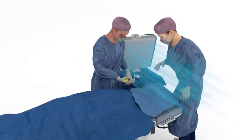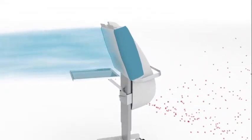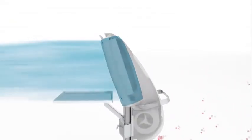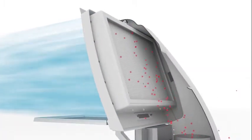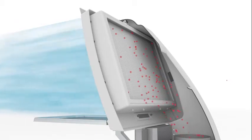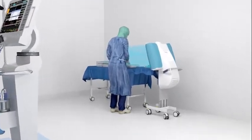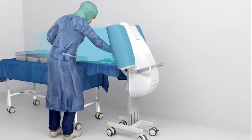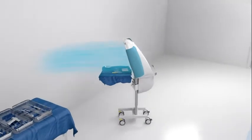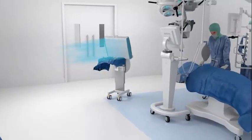surgical site and instruments. The Operio focused laminar flow unit sucks in the air around the operating theater and filters it through HEPA filters, cleaning the air of 99.99% of bacteria and microorganisms. The focused laminar flow acts directly on the surgical site and instrument table without being impeded, thus reducing by up to 95% the bacterial load on the surgical site and instrument table.